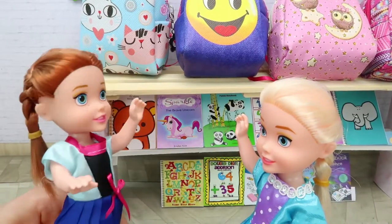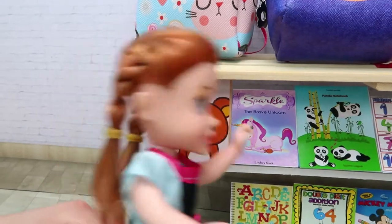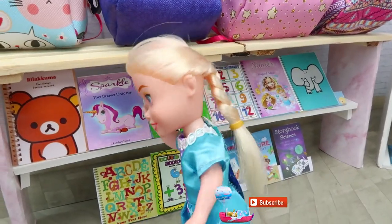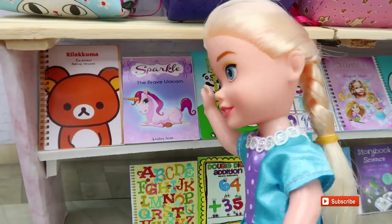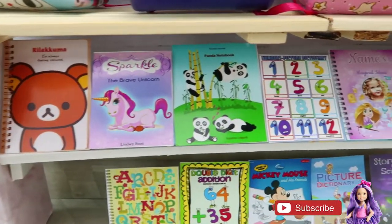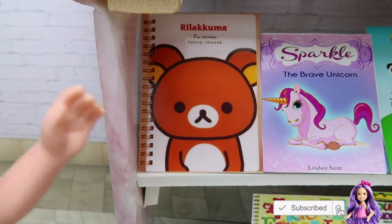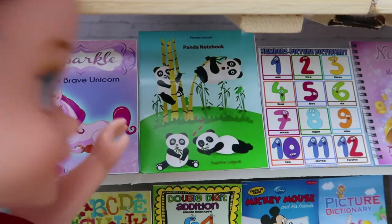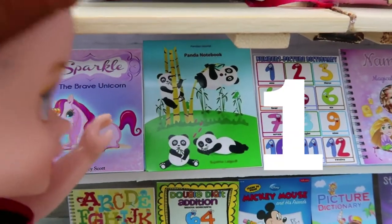Now time for notebooks! Look here! Ooh, look here! So many varieties and so colorful! Yeah, look at this one, unicorn! I love it! It's so cute! I'm taking this cute bear! Elsa took unicorn. Let me see how many pandas on this notebook.